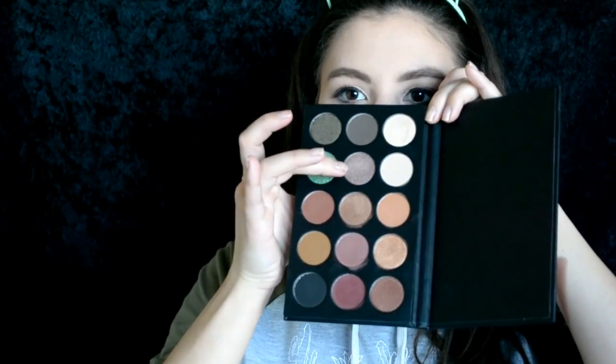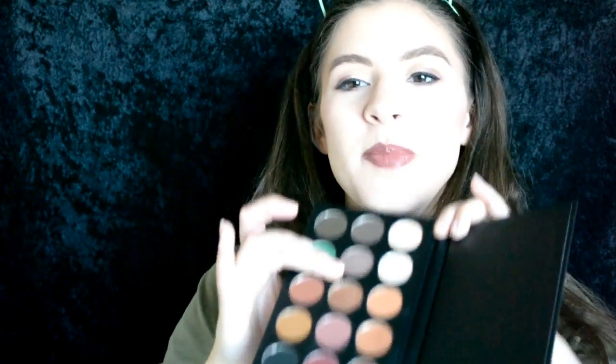The next one is this. It's actually kind of purpley tinted, but on camera it's not really looking purple, but it totally is. Oh, it's so beautiful. And the last one is this, I'm not really sure what to call this, brownie gray. This brownie gray color I actually haven't used at all. It's decently pigmented. It would probably be a really pretty outer V color or something. It's very pretty. I just don't like super dark colors, so I don't use them very often.